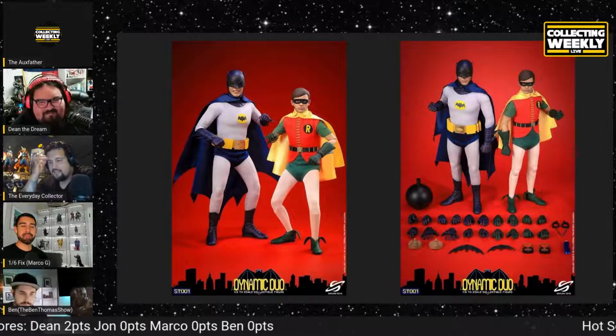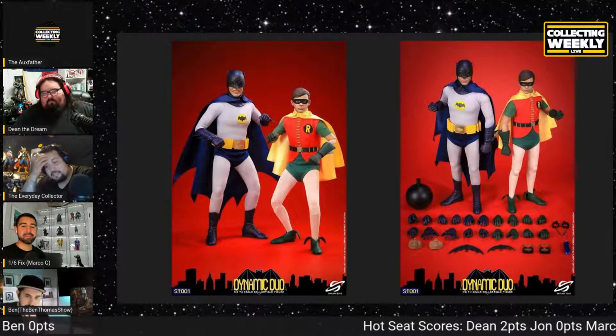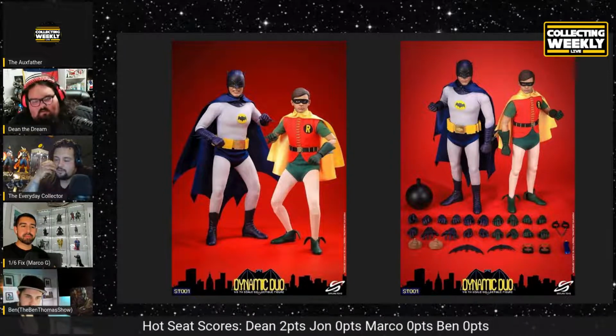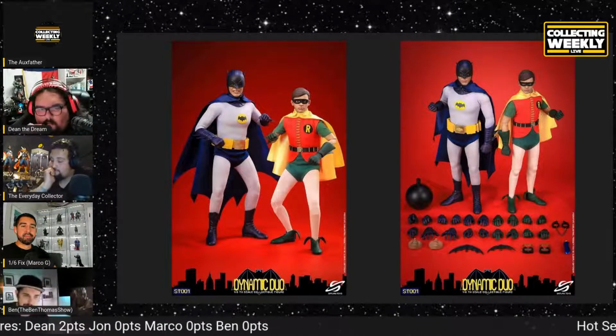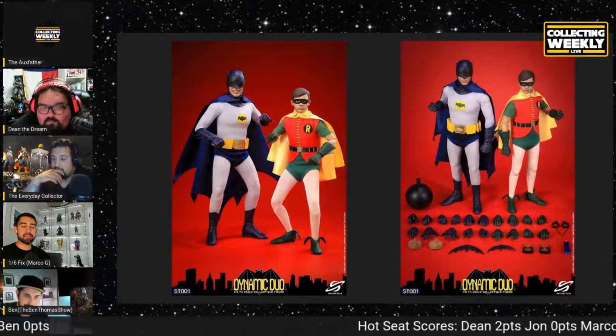240, both characters, fucking bargain. And that's the problem, the price point, because I still do think the Hot Toys ones are superior. But you can't go wrong with the price point, because these don't look that bad. They really don't look that bad.